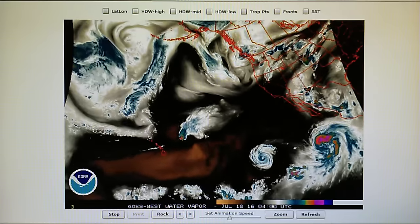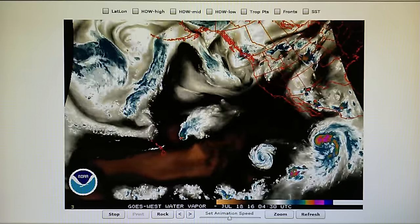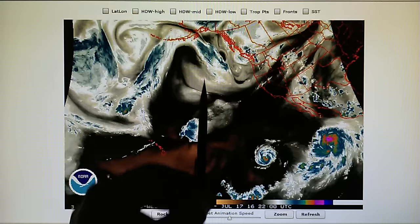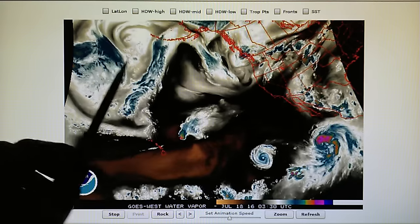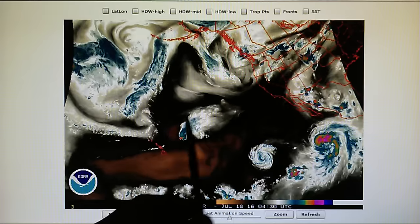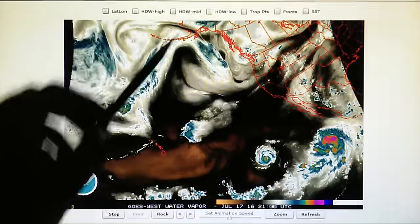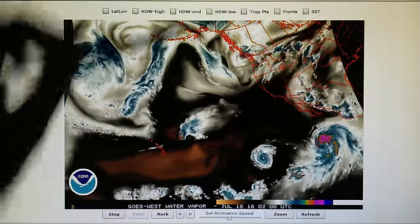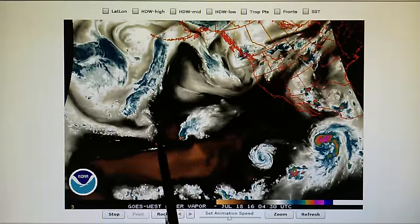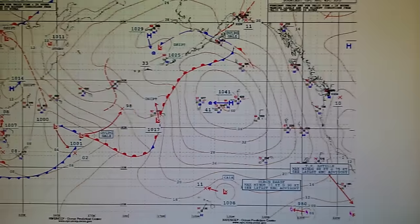All right, we're looking at the northeast Pacific water vapor loop, and we can see an area right here. This has a transmitter right here generating a blockade. We've got a transmitter that's working all through this entire area, and the jet stream is diving down and then moving up towards the Aleutian Islands and then back down. And this is shown as a warm front on the surface analysis map. Let's take a look at that real quick.